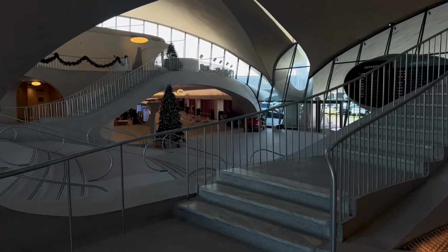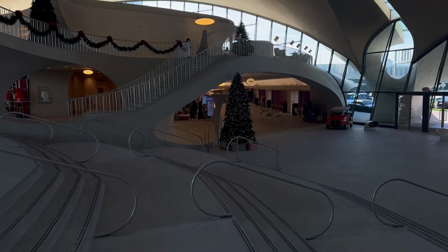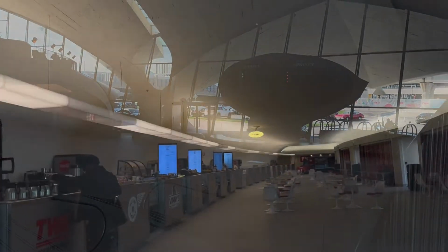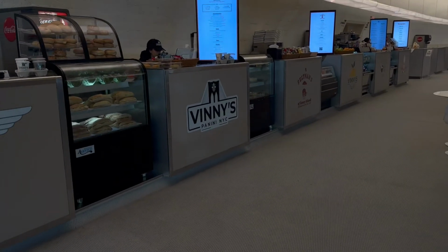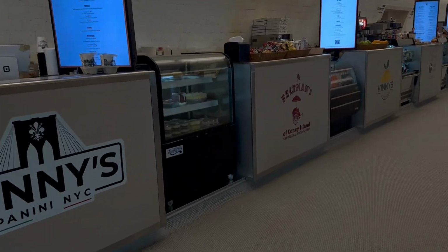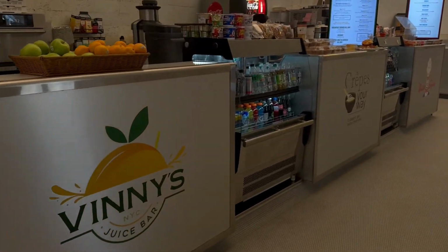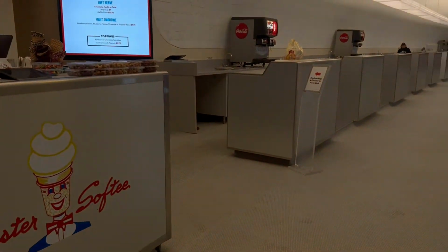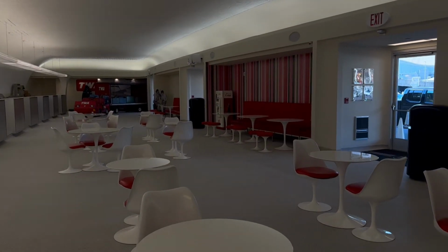So they do have the food hall, and that was open 24 hours a day. So if you get here late, that is an option for you, and we'll go check that out in a minute. And this is kind of like a small little mini food court.